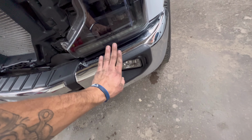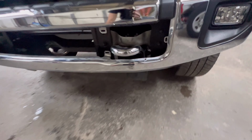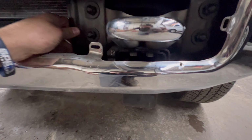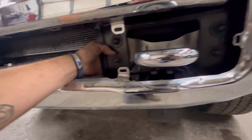And then the fog lights, we'll get them out as well. So your bolts for the bumper, you got with the tow hooks, which we'll be taking out too. You got these two right here, I believe. Go to the frame. I forget what it is. It's been a minute.